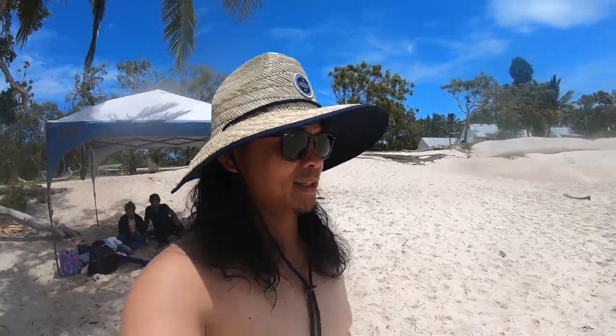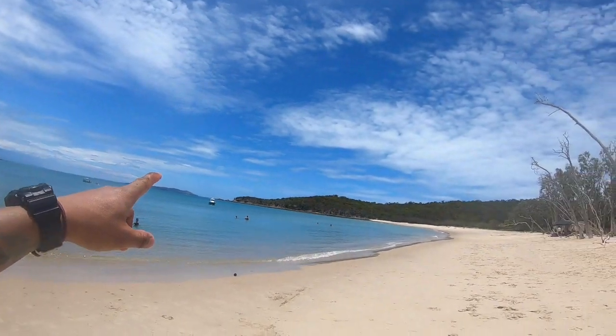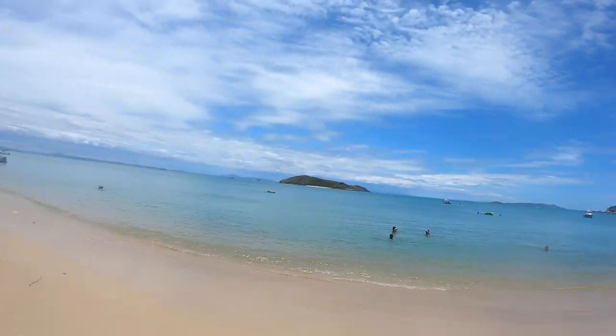Hey guys, today we're here at Keppel Island together with my family, and then later on we're gonna go fishing over there, that side, that sidewalk over there, this beautiful island.